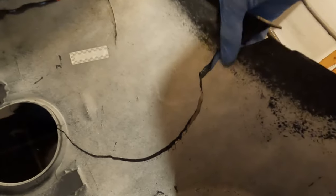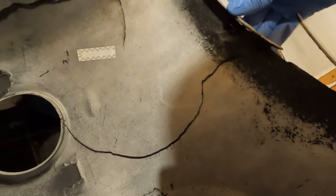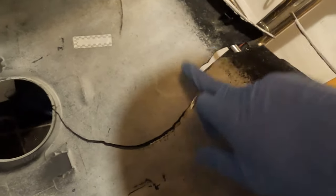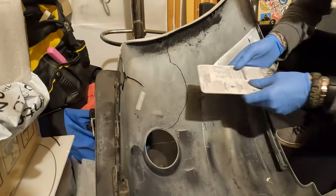What I'm going to try and do is use some masking tape and try and pin everything back as it was, and then throw a bit of that JB Weld in there and let that dry, and then we'll go through and pinch it round with some staples.